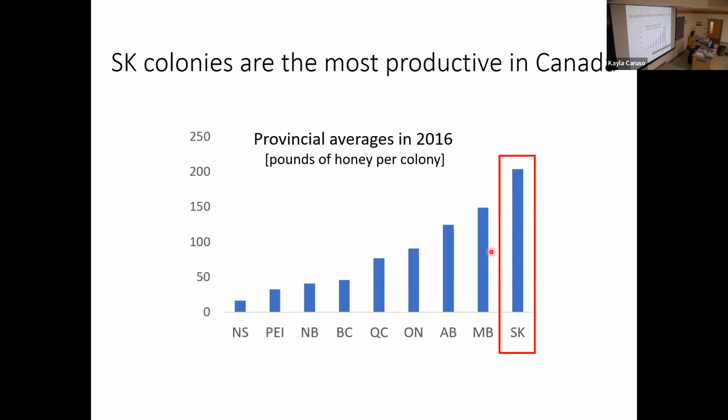And the other interesting thing is that despite these apparently high levels of pesticide contamination in Saskatchewan honeybee colonies, we have the most productive honeybee colonies in Canada. On average, Saskatchewan honeybee colonies are producing over 200 pounds of honey per colony. So we really are the leaders. And most of that honey is canola honey. So we know they're being exposed to neonicotinoids, and yet they're extremely productive. So there seems to be perhaps a little bit of a discrepancy there.